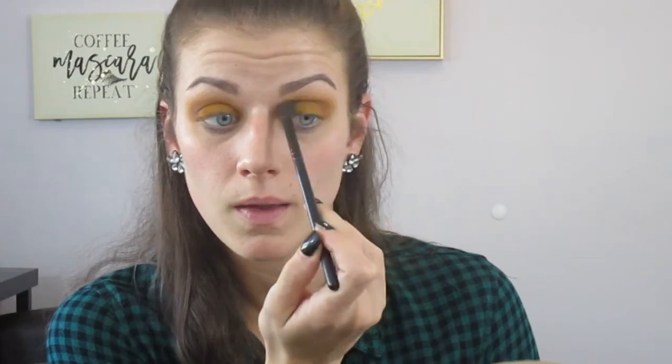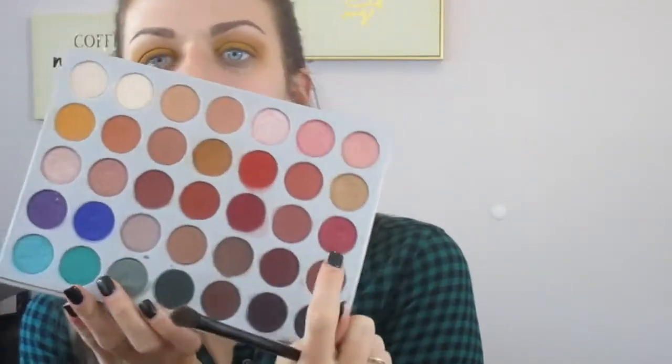I'm taking that first blending brush again, and I'm going to go back and forth. It's okay if you get that color in the crease since we already put it in the crease. I'm going to take the Morphe MB13, and I'm going to go in with Mocha from the Morphe Jaclyn Hill palette. It's this shade, and I'm just going to deepen the outer edge.